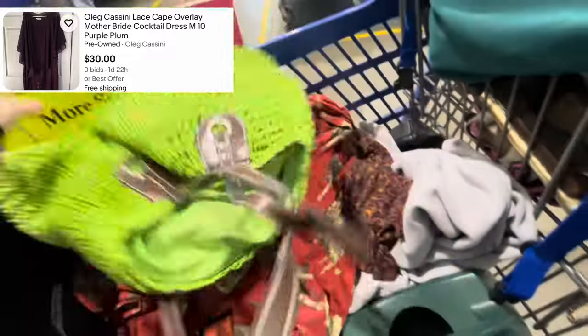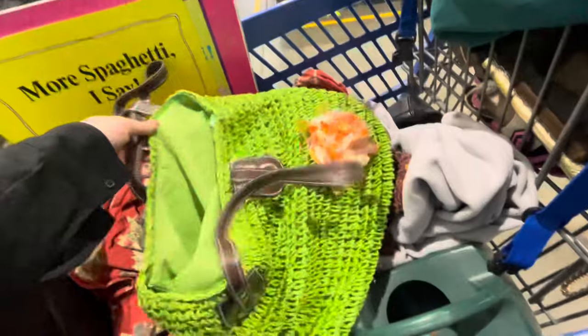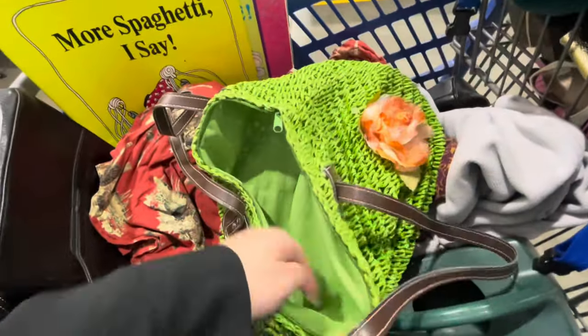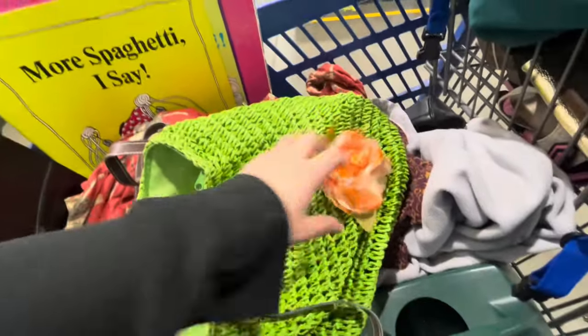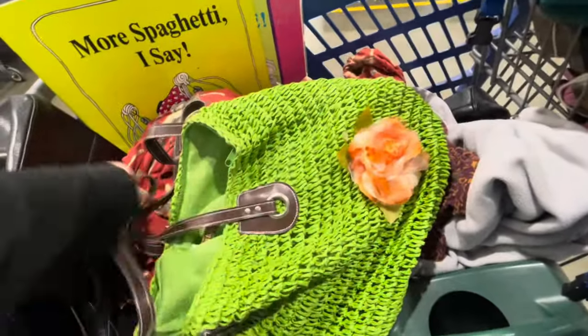Okay, next we have a straw green tote bag. Brand is Saatchi. It has a little flower accent on it. I like the color. It's like a bright green.